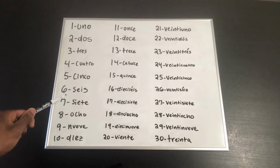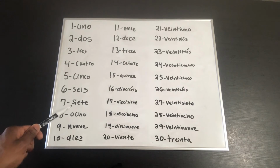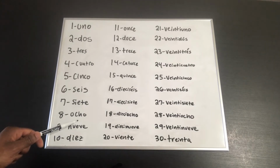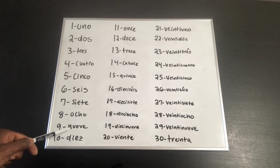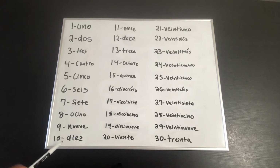Cinco. 6 we have seis. Seis. 7 is siete. Siete. Then we have ocho for 8. Ocho. Nueve for 9. Nueve. And don't forget that we say this V con B with B and not a V sound. So nueve, nueve. Then 10, we have diez.